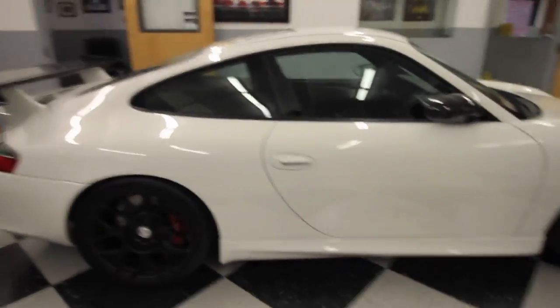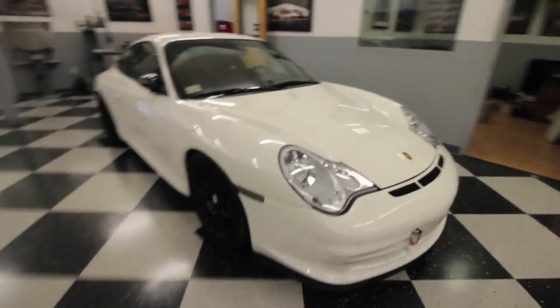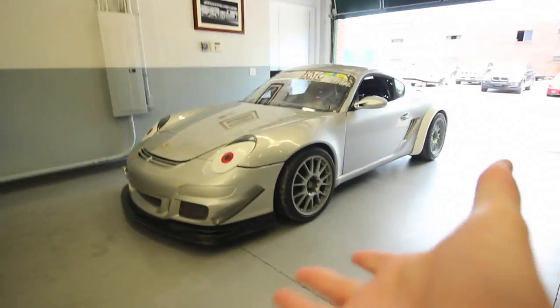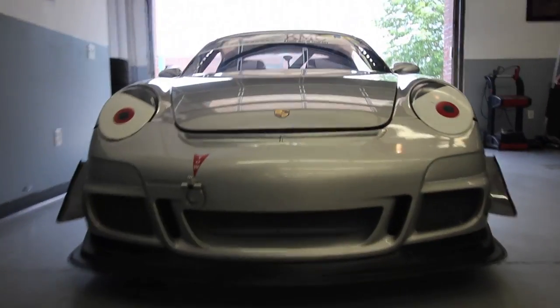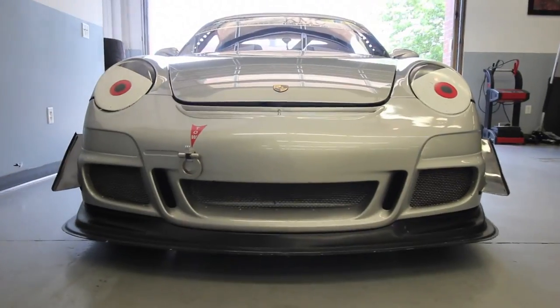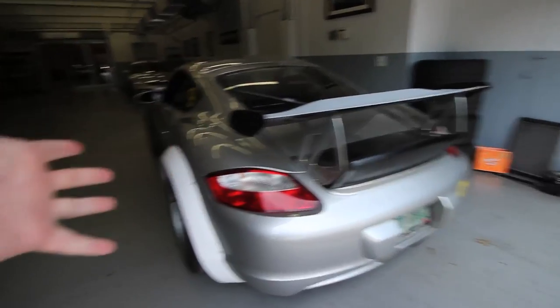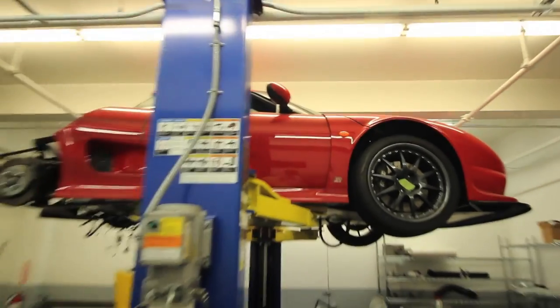Oh, this is a 996 GT3. Holy crap. Yeah, oh my gosh. That's incredible. Dude, just look at this car. Look at this thing. I would hate to look in my rearview mirror and see this. From the flares to the wing. I mean, just wow.